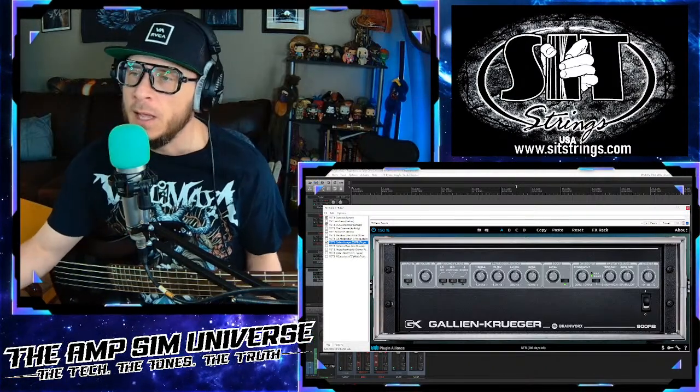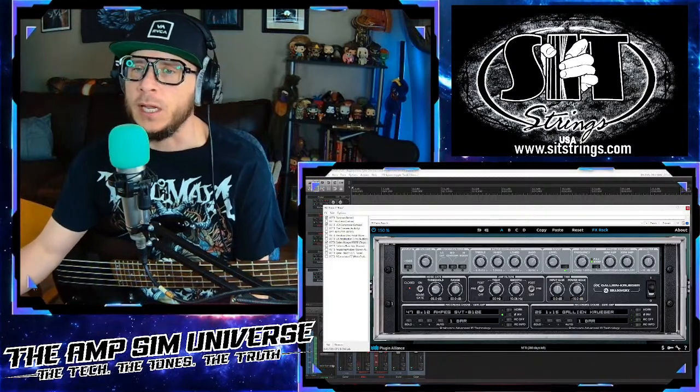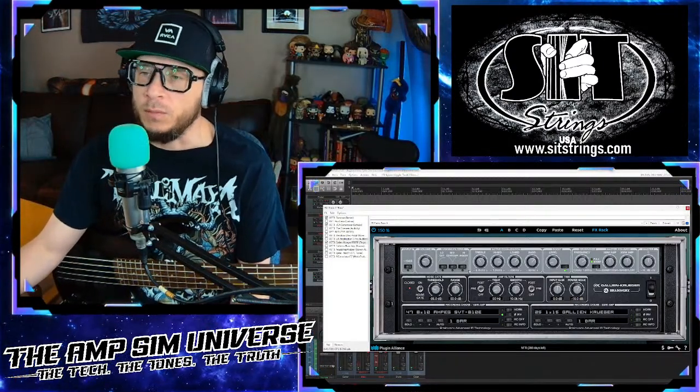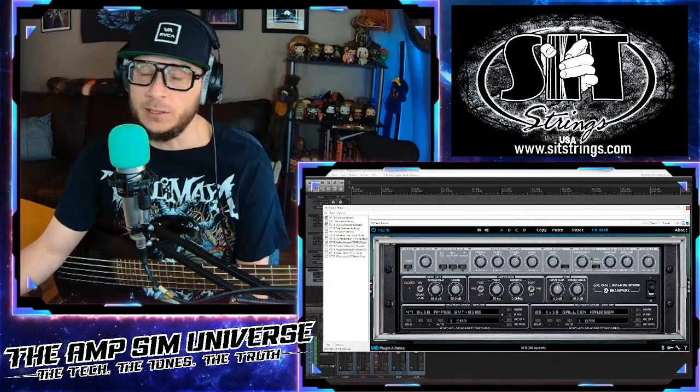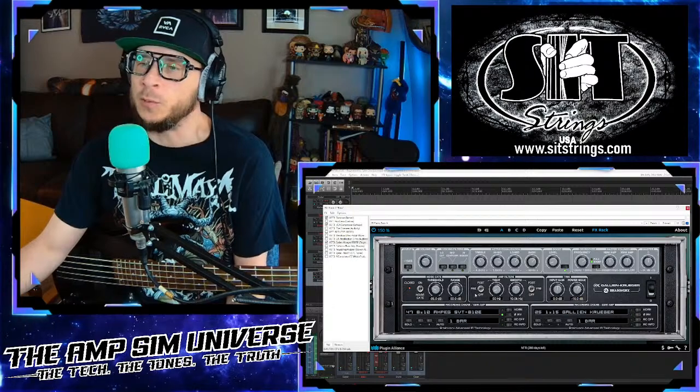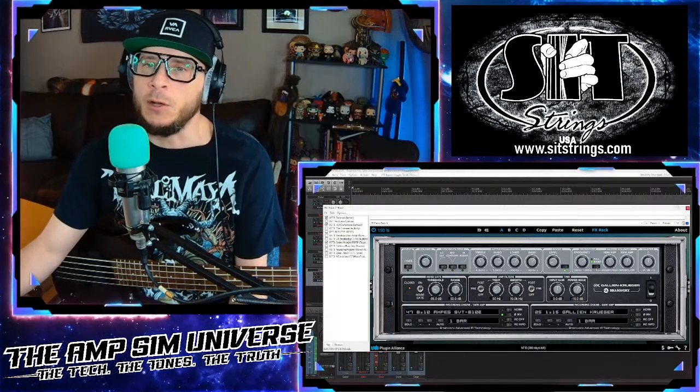So anyways, this has a fun little section going on back here. There's everything you're going to need. As you see, there's the amp control panel here. We're going to mess with that a little bit. But this is truly one of those plugins that is off the beaten path. A little bit of extra GK going on today.